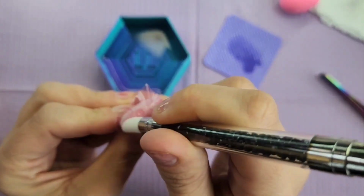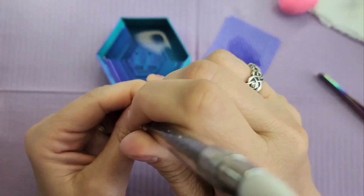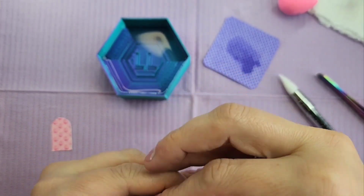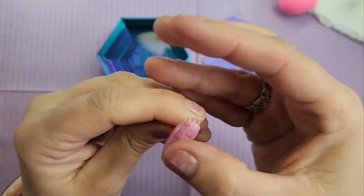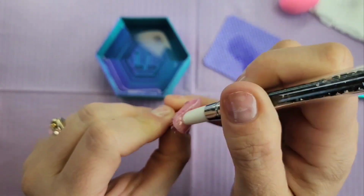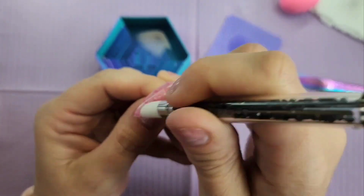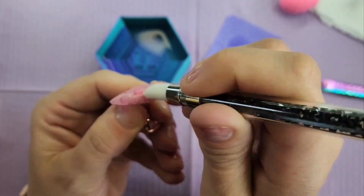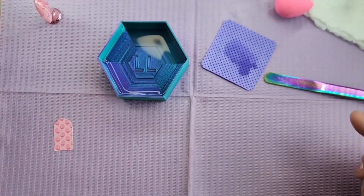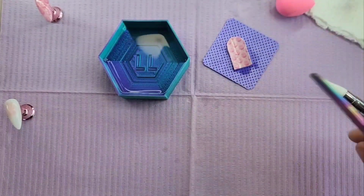I don't worry too much about wrinkles because when I activate over these, I can pretty much get any wrinkles left in out. And if there is any, the top coat will usually hide that and it's virtually not noticeable unless you're just crazy staring at them, which I do, but I don't think other people do to my nails. So I'm taking the silicone tool thing, and I just kind of flatten it all out.